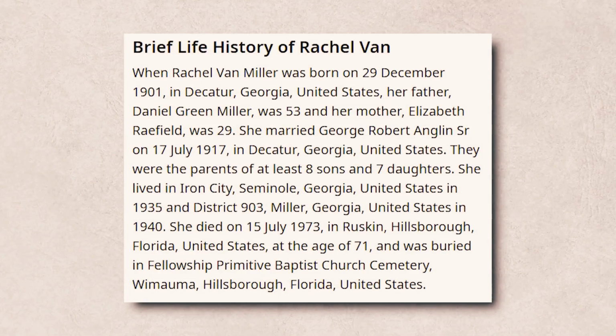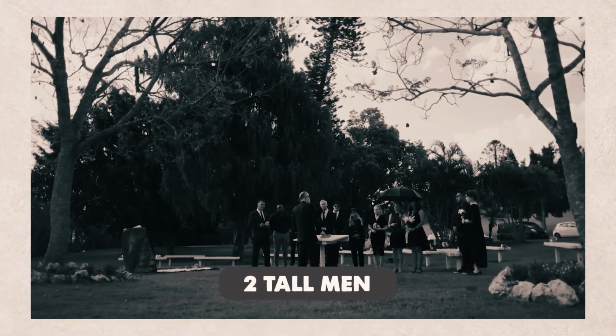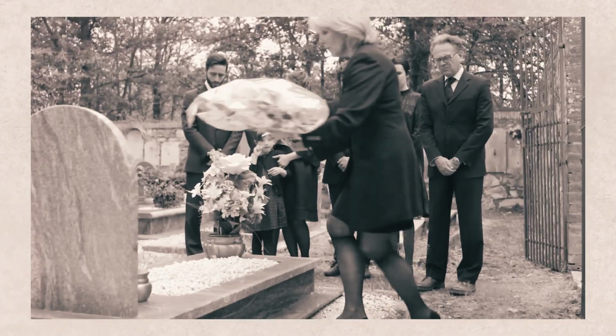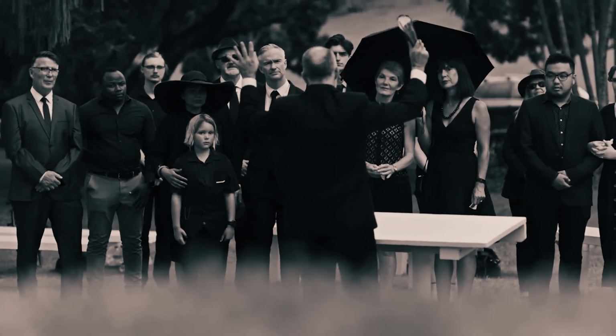It didn't stop there. When she passed away in 1973, two tall men showed up at her funeral. According to those who were there, they wore heavy makeup and stayed away from the crowd. To the family, it was obvious who they were.